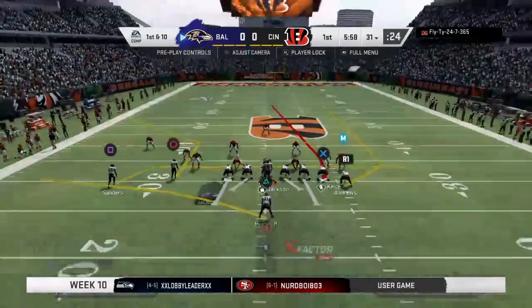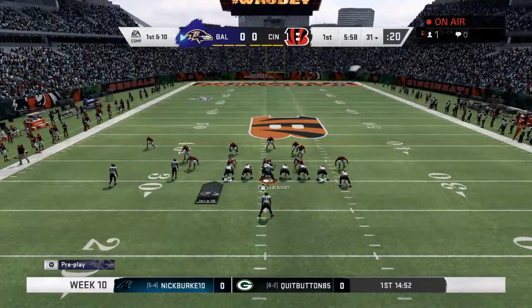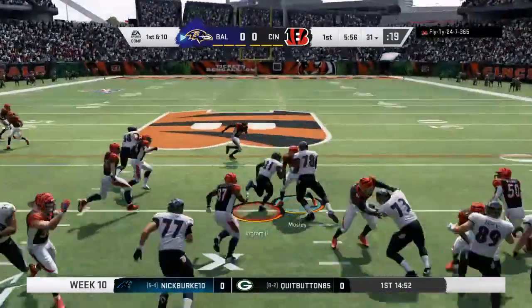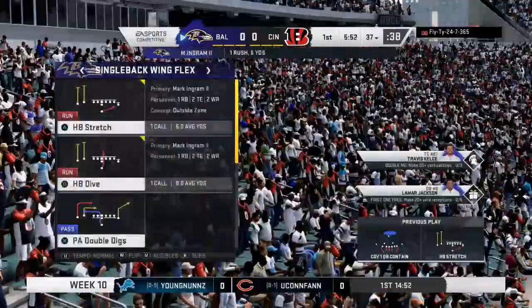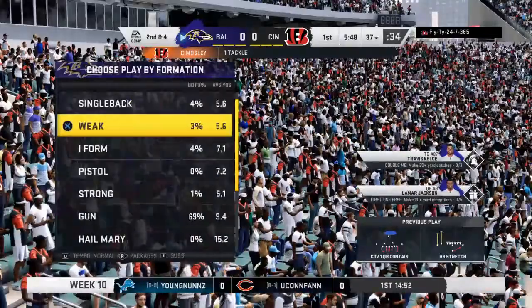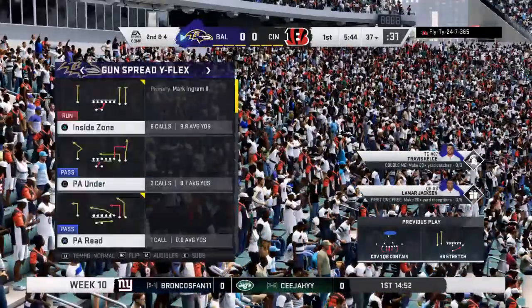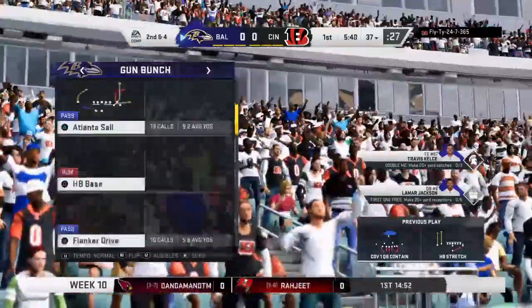Line of scrimmage, the 31 now on first and 10. They go to the former Saint, Mark Ingram. The game's first play produces 6 yards, brings up second down. Well, I think that's what they're going to need to do here in the first half. You've got to take some pressure off of this young quarterback, and no better way to do it than to establish the running game early.